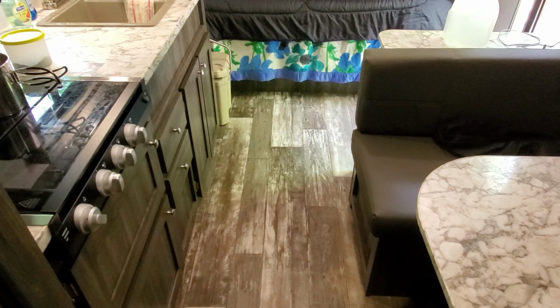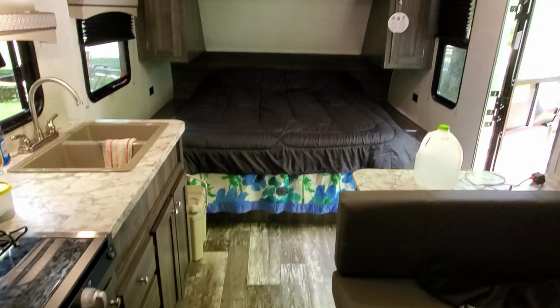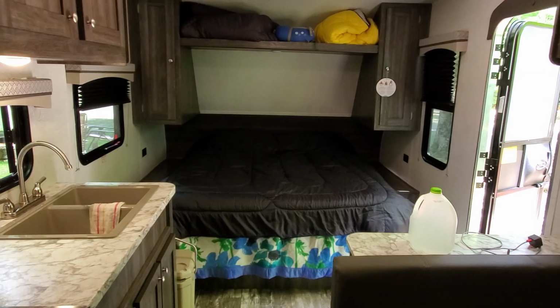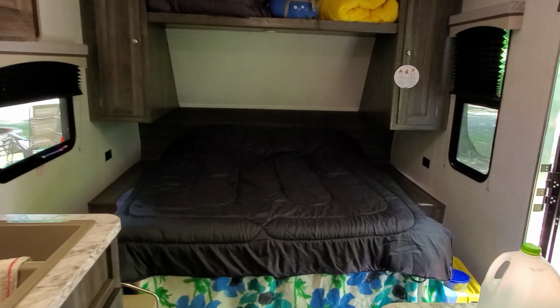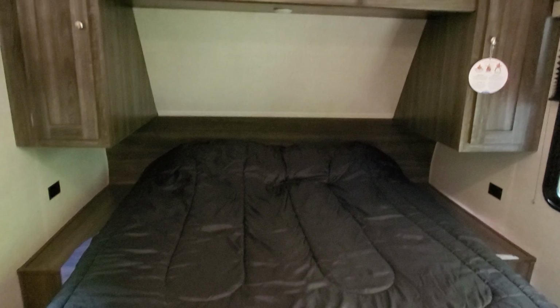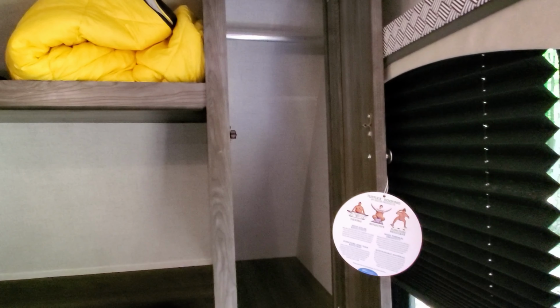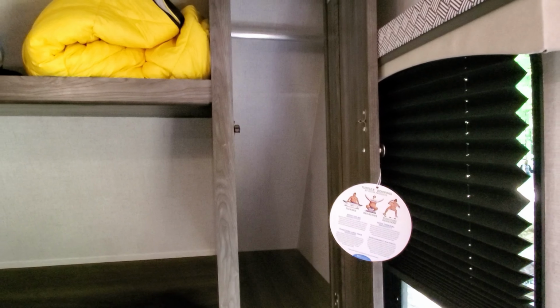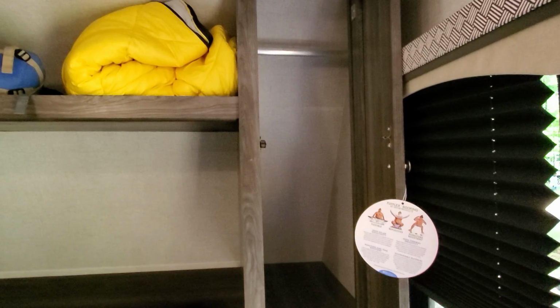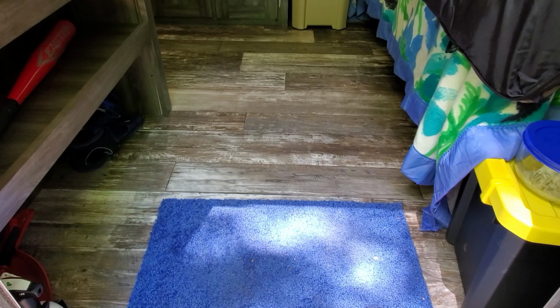And as you come out of the bathroom, again, here's a view of the kitchen and the dinette, but then you're looking straight out to the bedroom. We have a queen size bed. I think it's more of a quote unquote hotel queen with cabinets on either side. Opening up one of those cabinets, you can see that there is a rod there to hang things. We haven't put anything in there yet.